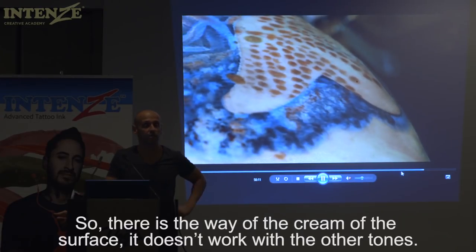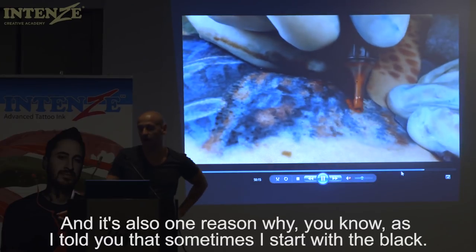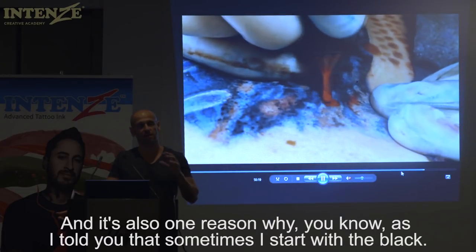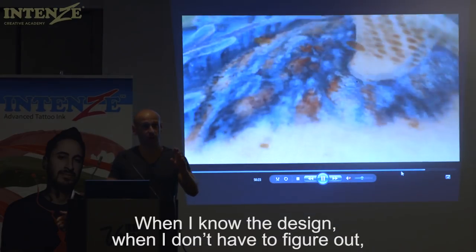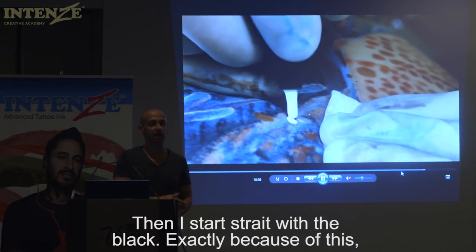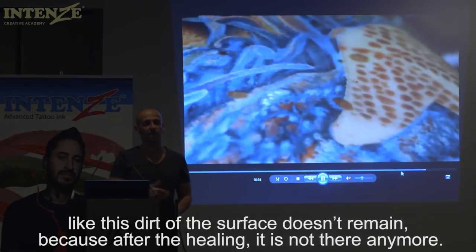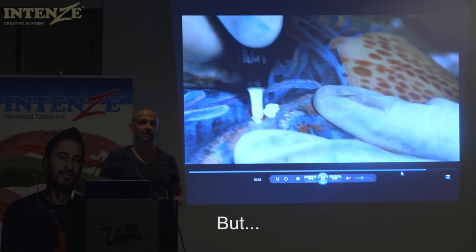When I cream the skin, if there is a layer of cream on the surface, it doesn't make the other tones dirty. And it's also one reason why, as I told you, sometimes I start with the black. When I know the design, and I don't have to figure it out, when I know the contrast volume of the section, then I start straight with the black. Exactly because of this. This dirt on the surface doesn't really matter because after healing it's not there anymore.